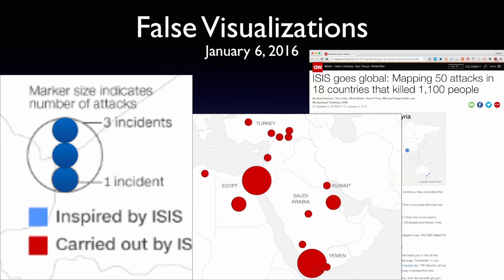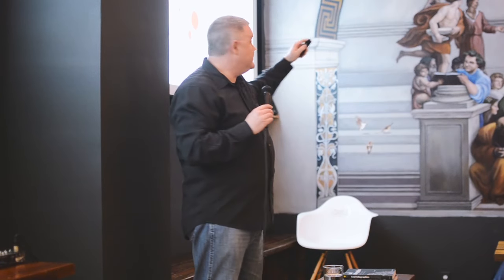This happens all the time. This happened last week. I don't know if I can get it to come up, but CNN published one last week that did exactly this. The map of ISIS attacks used a size of one circle on the map to be one attack, and triple the diameter was the size of three attacks, when in fact the map was actually showing nine times the attacks. There you go. So CNN published this just last week. We see this all the time. And so you can see on this map, one incident is only one-third the diameter, and three times the incidence is now triple. So that a bigger circle, the three incidents, is actually nine times as large.